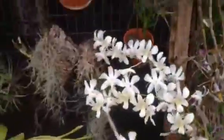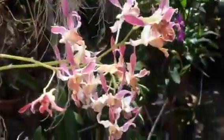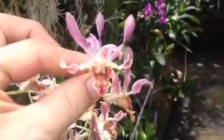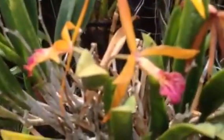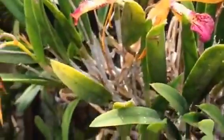So we have a profusion of dendrobiums here at the entrance. I just find them to be so beautiful. And once again, another antelope variety. Here are, I call them, color changing orchids. They're so beautiful. That's a very, very old plant.